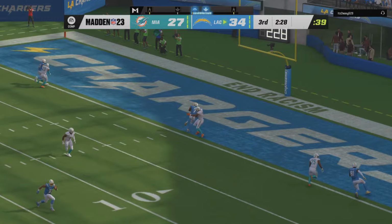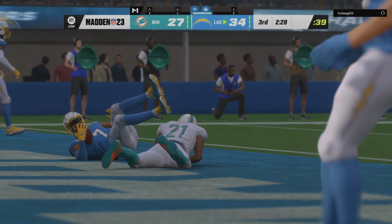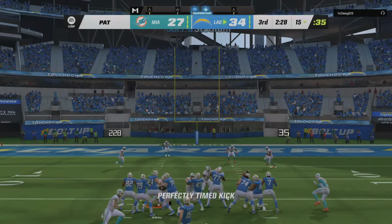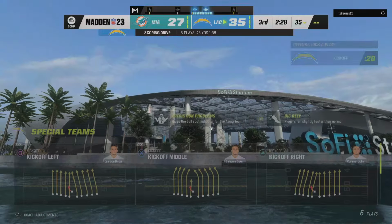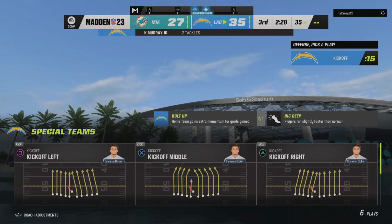You got to figure down by the goal line, this is where a tight end earns his money, in the high traffic area. And he's able to work free in the middle of the end zone and grabs that one for a touchdown. Now they'll line up to kick the extra point. And with that, the lead is up to 8. Makes the score Chargers 35, Dolphins 27.